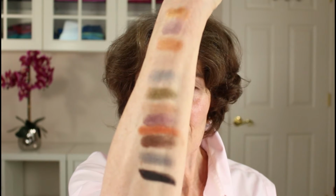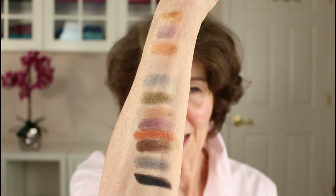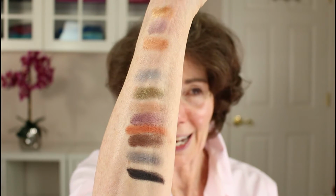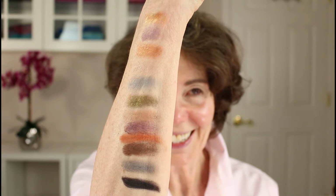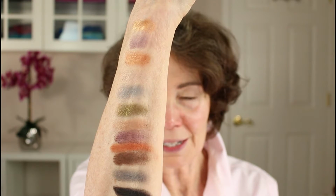I have the other 12 swatches on this arm. As you can see, there's really good color payoff on most of the matte shadows. And take a look at that black at the very bottom. That's amazing in how deep a color that is. The mattes definitely apply a little bit better than the metallics in this collection.